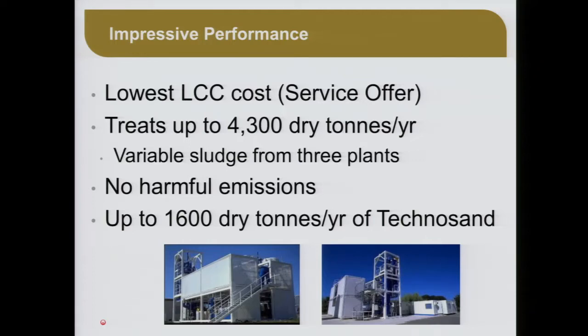This plant has the capacity to treat up to 4,300 dry tons a year. It receives sludge from 3 different treatment plants, so that variability is an issue, and that's where this technology really helped. It can handle that variability. They found that it didn't produce any harmful emissions, and they have the potential to produce this much technosand and reuse that in the community.